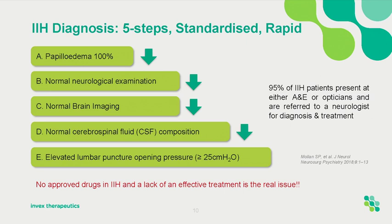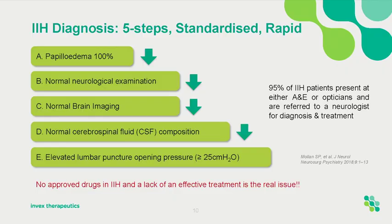How do we know the patients have IIH? It's actually a very stepwise, straightforward diagnosis. These young women typically present to their optician or the family doctor or to the emergency room, because they have headaches and altered vision. At that point, the first thing that's usually done is a history and an examination. And when the doctor looks in their eye, they'll see this very characteristic feature called papilledema, which is the swelling of the nerve at the back of the eye, which indicates raised brain pressure.